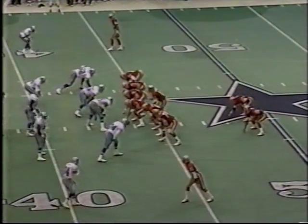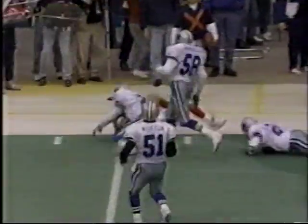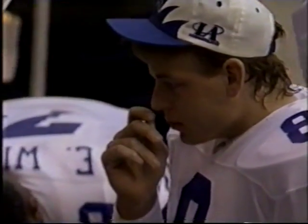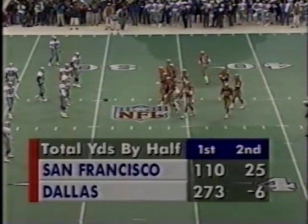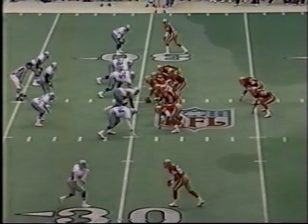1st and 10, San Francisco at the Dallas 44. Again, a situation where they have to make something happen. Outside to Brent Jones. 1st down, San Francisco. Report from the Dallas Cowboys bench is that Emmitt Smith says he's okay. Just numbed it a bit. Well, again, I think that was going to be the thing. Not could he start the game, not could he play, but how long he could play. And you see Troy Aikman is still trying to get that smelling salts to work. And usually when you can smell that long on it and it doesn't make your head jerk back, it's not working. That was the first catch, by the way, by Brent Jones.